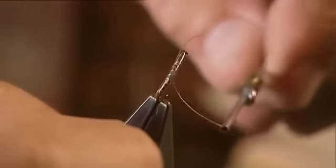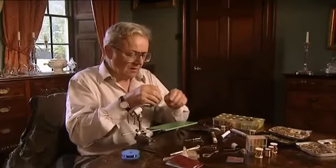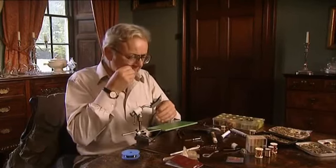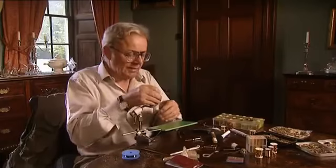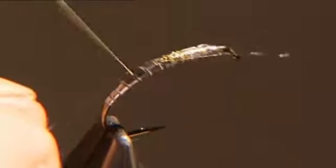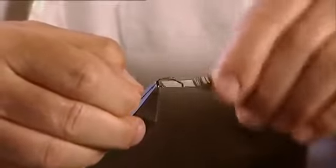My dentist is never pleased when he sees me doing this. On with your mono rib. It's better actually if you just nick it in your teeth, just so that you get little depressions. That helps it to grip. Now take your tying thread well round the bend.